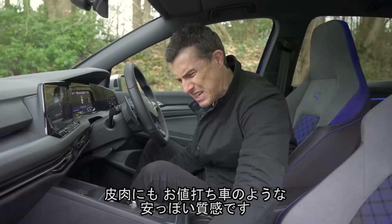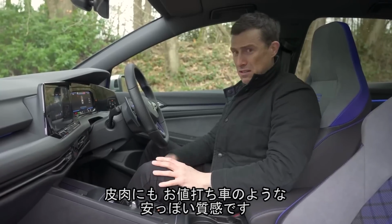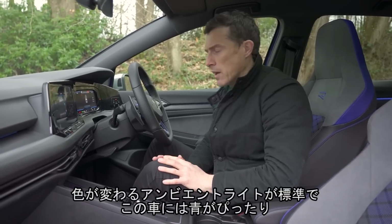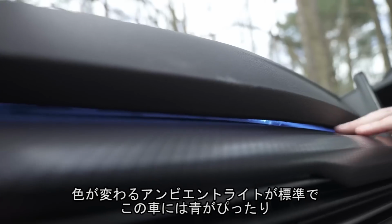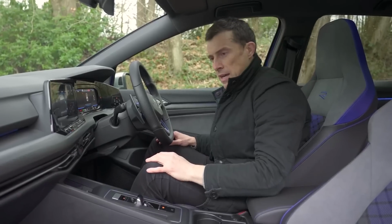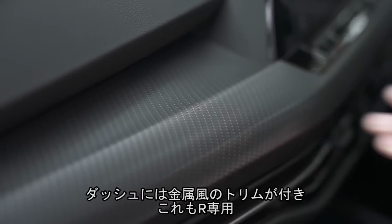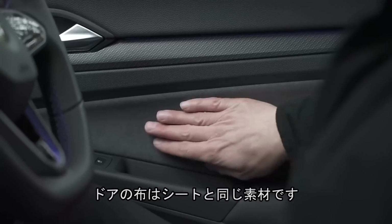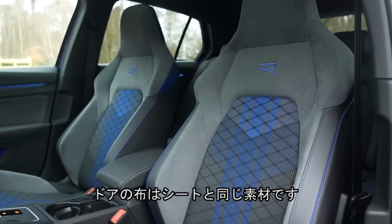In fact, it feels really cheap, that material, like in some kind of budget car, and this car is not budget. Still, you do get some premium stuff like ambient lighting as standard. You can set it to blue, so look, we've got ambient lighting in blue there to match the interior of the car, which is all right. You've also got some knurled metal effect plastic on the dash, which you don't get on the normal Golf. Some velour Alcantara stuff in the door as well to match that on the seats.